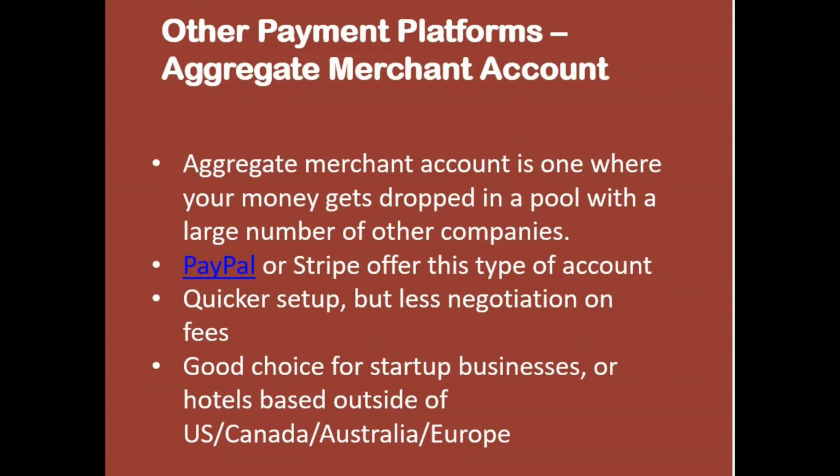Say, Gideon, I was going to just expand on one other thing there too. Based on the last bullet point you're showing on the screen here, good choice for startup businesses or hotels based out of the U.S. So I would definitely echo that. A lot of times, one of the most frequently asked questions we get as a payments company is, hey, when it comes to fees, should I go with something like PayPal or Stripe or Square, or should I just start out with a traditional merchant account?